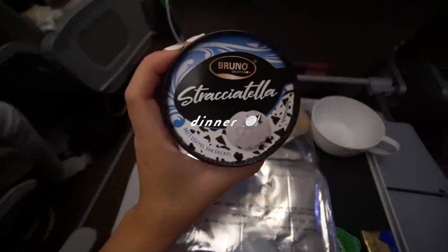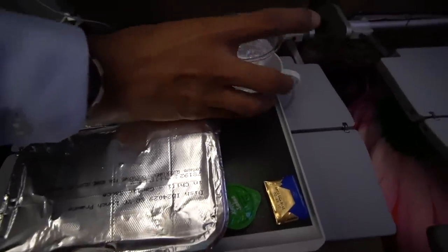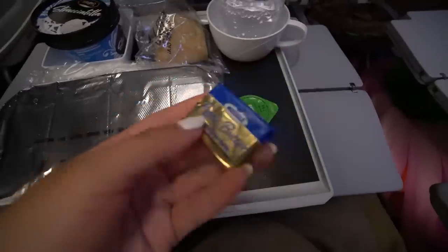Time for our first meal, and I learned my lesson and got the Asian option. It came with stracciatella ice cream. I'm so excited, I can't wait to eat that. And a cute little bread. I got a sparkling water, and there's little cream and butter, the usual.